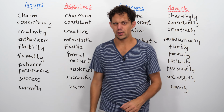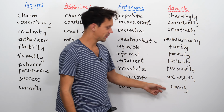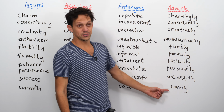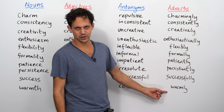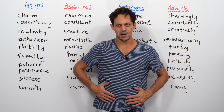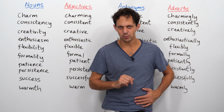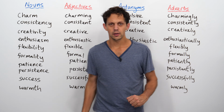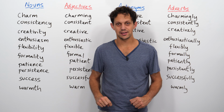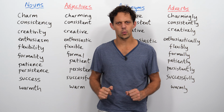Successfully. I missed one out. I must have been thinking, imagining something. I was imagining going to the restaurant and the person serving me warmly because I am hungry, but I have to wait and explain one more word. Successfully. The cook cooked my meal successfully. Yeah, it was done really well.